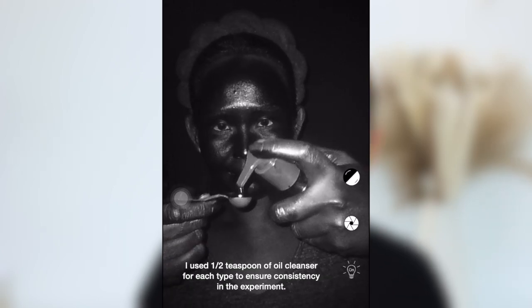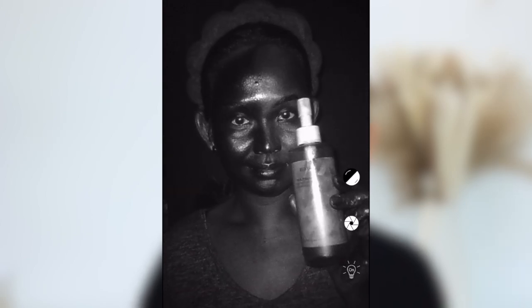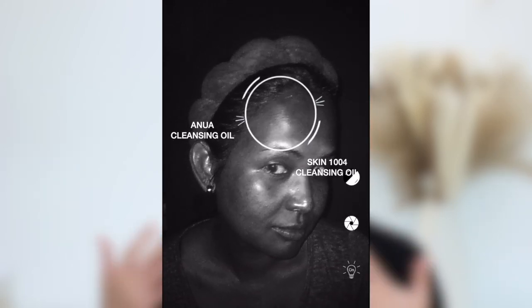When it comes to removing sunscreen, I also find that the Skin 1004 was more effective than the Anua oil cleanser. As you can see on my UV camera, there's still a bit of trace on my forehead on the Anua side, and the Skin 1004 side doesn't have any of that.